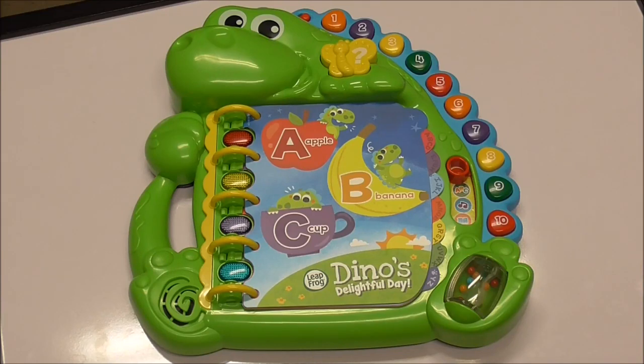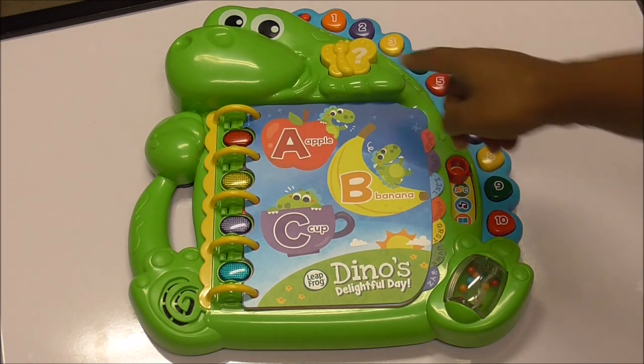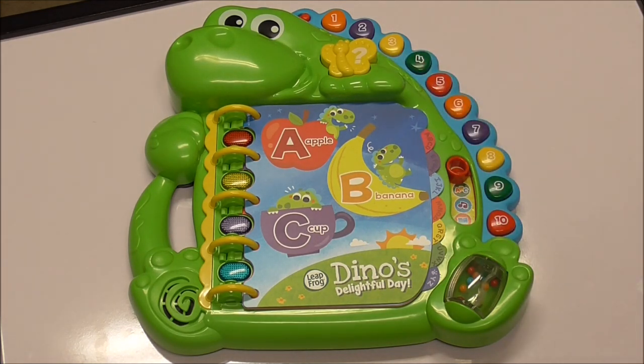Dino's Delightful Day book from Leapfrog. It teaches the alphabet. It teaches numbers 1 to 10. There's three modes: the alphabet mode, music mode, and the book mode. There's also a button to ask questions. There's this little spinner. It also has a volume button.